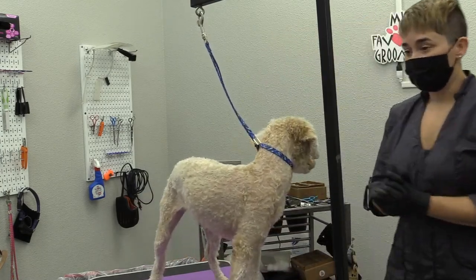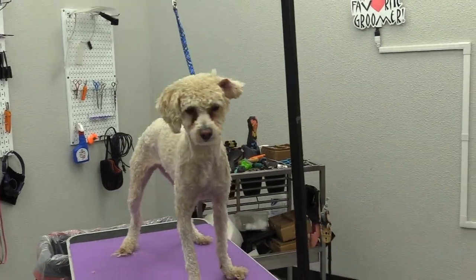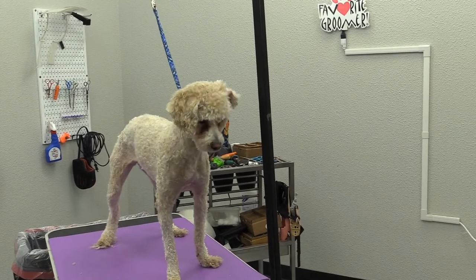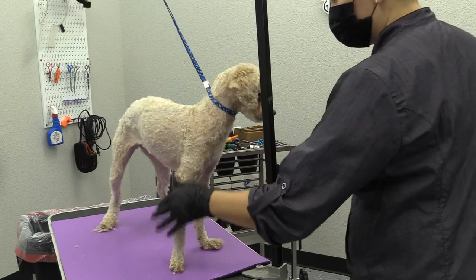All right. How are we looking? What do you think, y'all? How are we looking here? The last thing we need to do is matted feet. Matted feet, y'all.